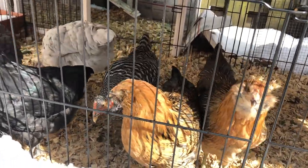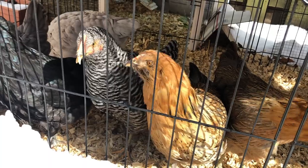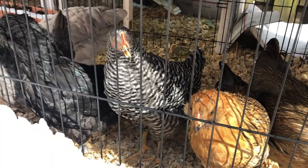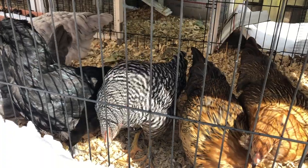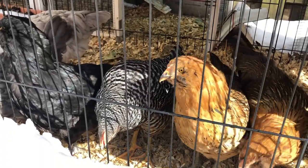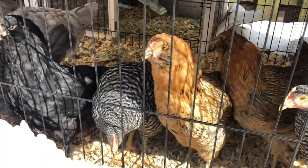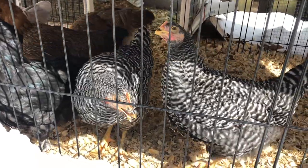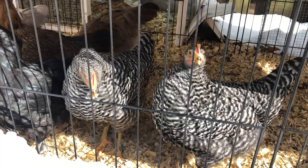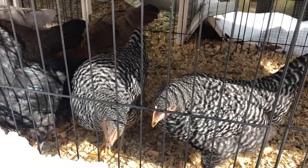So our Barred Rock with the broken beak, she's right there. She's doing okay. She's eating and drinking. Good. All right, I gotta feed your friends.